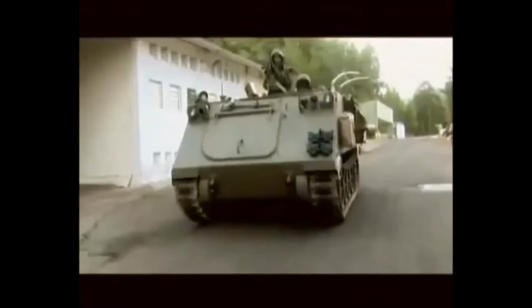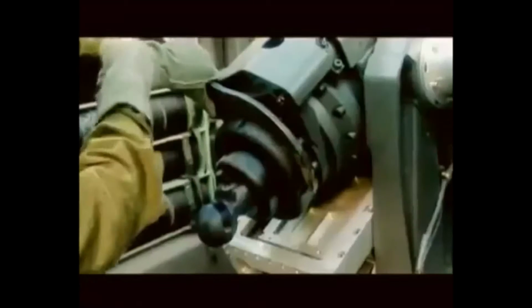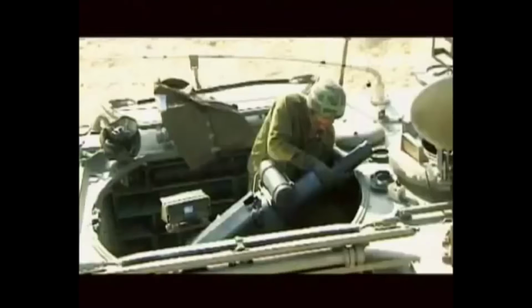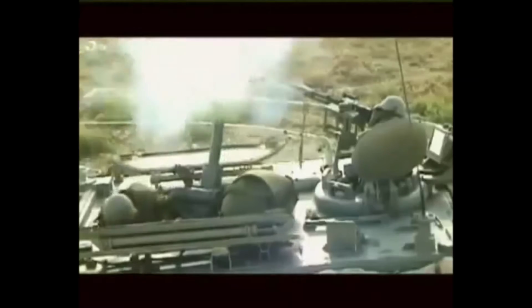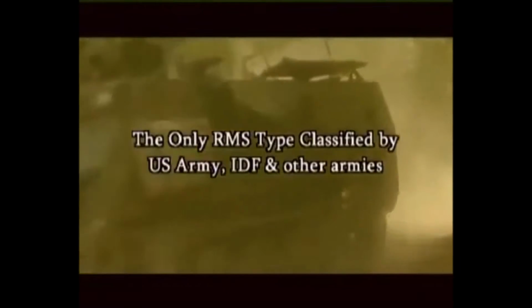With an innocent APC profile, perfect for peacekeeping missions, the Cardome is equally effective in low-intensity conflicts as it is during full battle operations. For versatility in field or urban combat, the crew can easily and swiftly redeploy the Cardome's barrel for use in mounted and dismounted missions. With either smooth or rifled barrel, the Cardome is also available in an 81mm version for mission flexibility and greatly reduced training costs. Thanks to its feature-rich functionality, the Cardome is the only recoil mortar system type classified by the US Army, Israel Defense Force, and other leading armies.